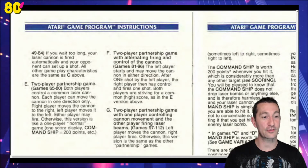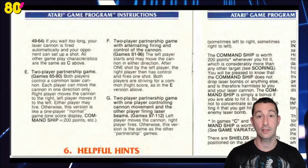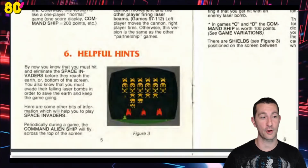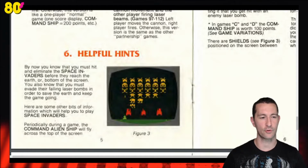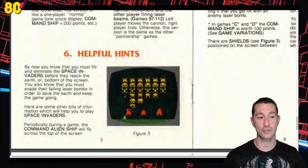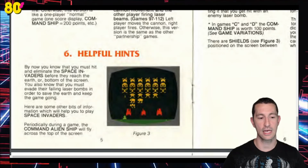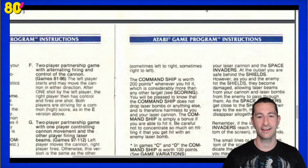All right, so we also have 2-player partnership game and then alternating fire 2-player partnership. Look at all these game modes, so good. And then helpful hints. We haven't heard this from the arcade. By now you must know you must hit and eliminate the Space Invaders before they reach the Earth or bottom of the screen. You also know you must evade their following laser bombs. Here are some other bits of information to help you play Space Invaders. During the game, the command alien ship will fly across the top of the screen, sometimes left and right.